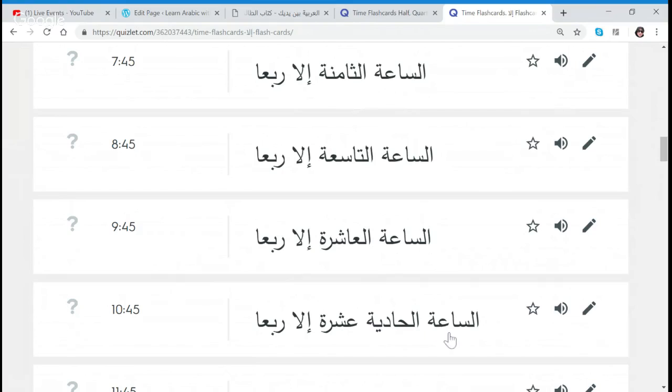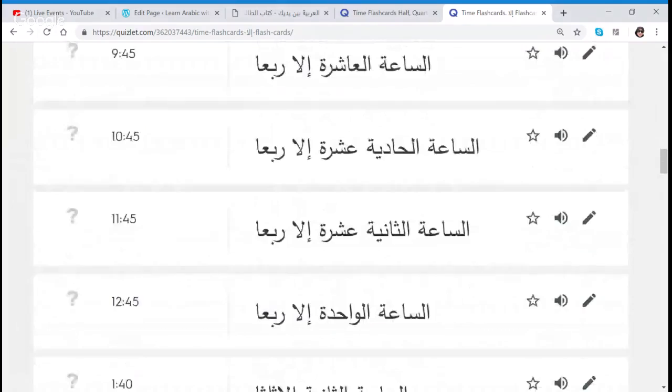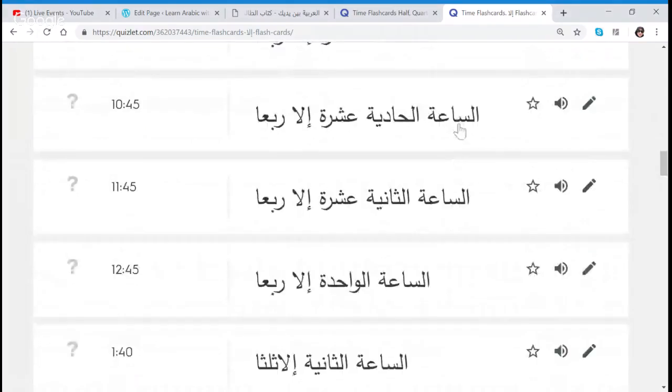10:45, we use الساعة الحادية عشرة إلا ربعًا. الساعة الحادية عشرة إلا ربعًا. And 11:45 is الساعة الثانية عشرة إلا ربعًا.